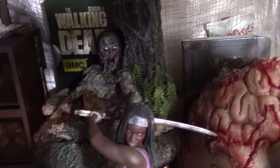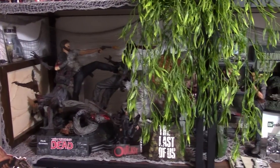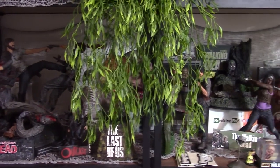There's a Dead Inside, Don't Open, Dead Inside. We have the box sets for each season. We got The Last of Us, one of the coolest busts there is. You got the spit in its jaw, the little bird back there. Here's the Rick Grimes resin statue. That is really amazing. Just some cool stuff.